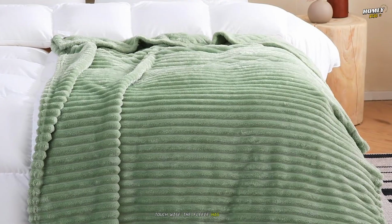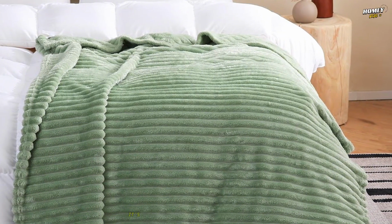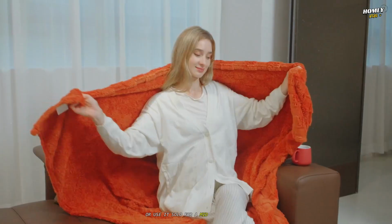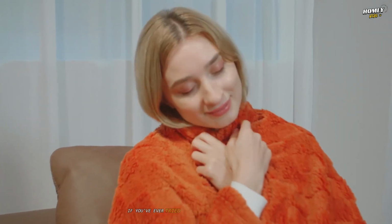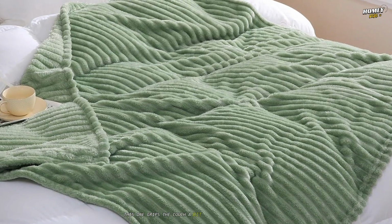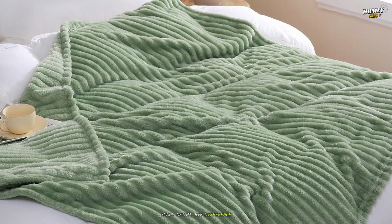Touch-wise, the fleece has a soft, flannel-like finish that warms up quickly on skin. It's not heavy, so you can layer it with other throws or use it solo for a mid-season evening. If you've ever tried to nap under a throw that keeps slipping, this one grips the couch a bit better and stays in place. Small detail, big difference.